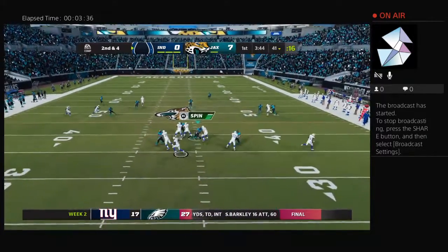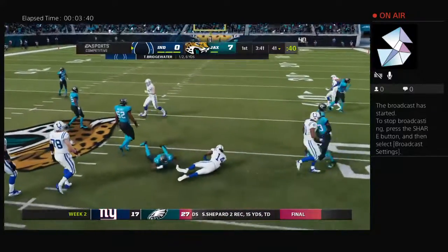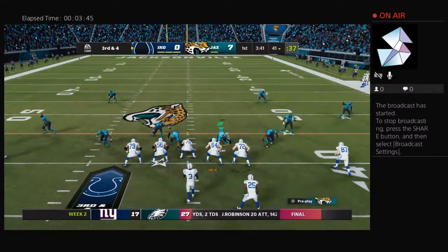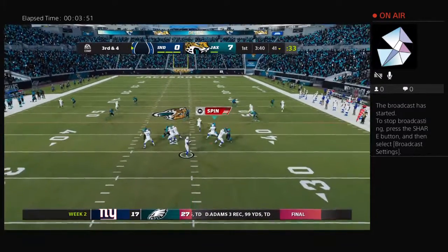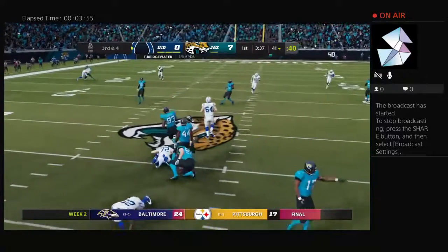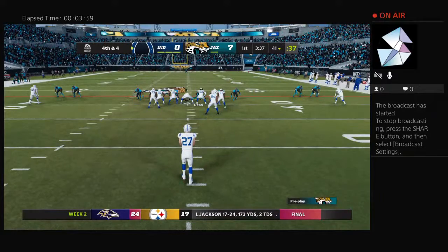Looking to throw again on 2nd down. Bridgewater, and this throw incomplete. And the defender all over him that time, and it's going to lead to 3rd down. To throw, Bridgewater. And this is going to be incomplete. So the defense is able to get off the field here on 3rd down.